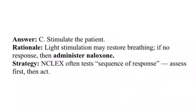Rationale: light stimulation may restore breathing; if no response, then administer naloxone. Strategy: NCLEX often tests sequence of response, assess first, then act.